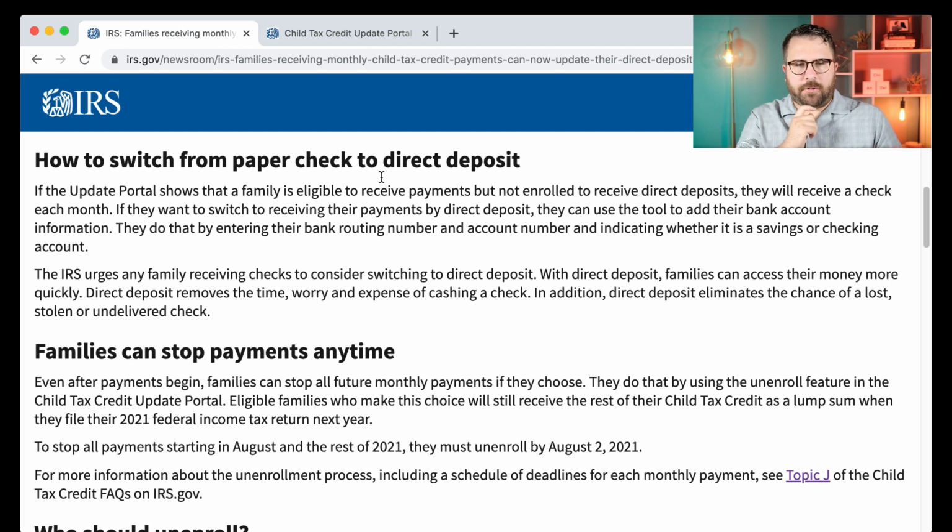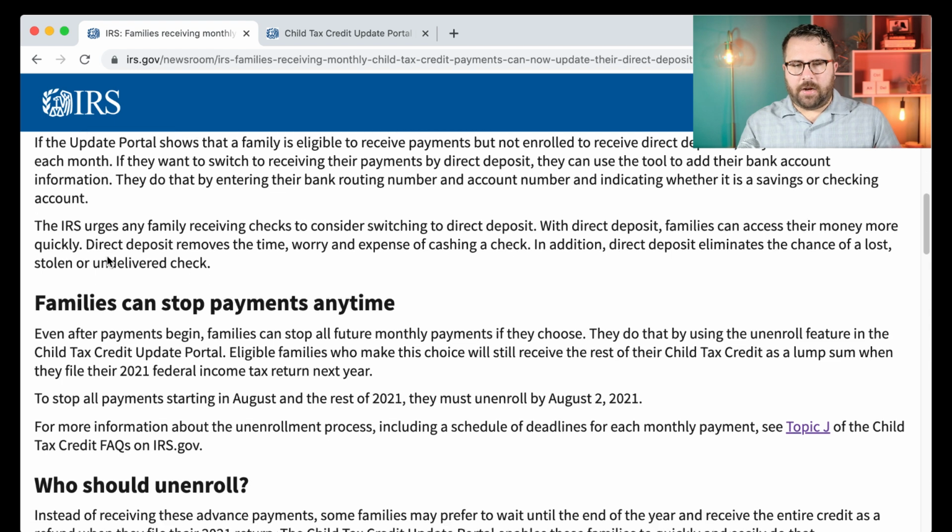Okay, so if the updated portal shows that a family is eligible to receive payments but not enrolled to receive direct deposit, that means the IRS doesn't have your direct deposit information on file. They will receive a check each month. If they want to switch to receiving their payment by direct deposit, they can use the tool to add their bank account information. They do that by entering the bank routing number and account number and indicating whether it is a savings or a checking account.